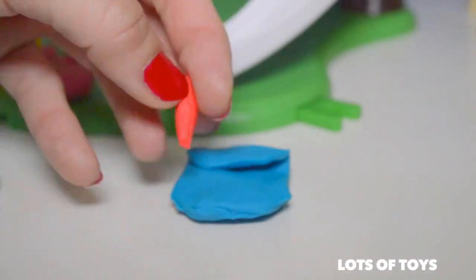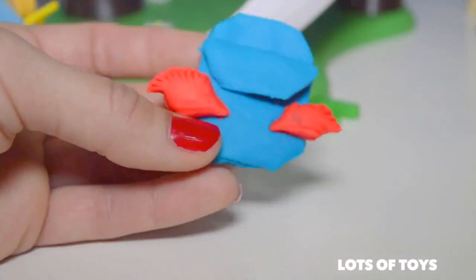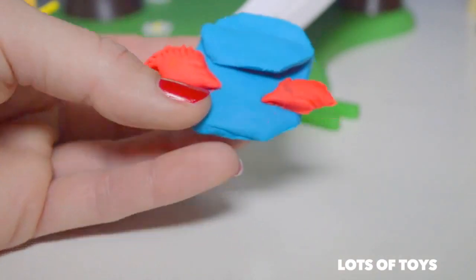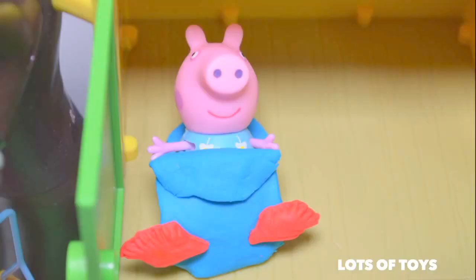So let's use our mold here. I have here two wings shaped, so let's see, we can put it like this. And here's another wing for the other side. And look at this fun sleeping bag. We'll put it in the treehouse. Let's put it right in here. I love my sleeping bag. Look, I fit so nicely in it.